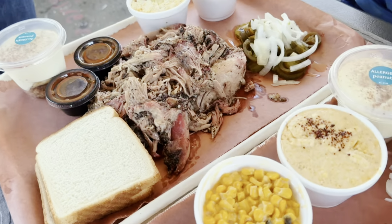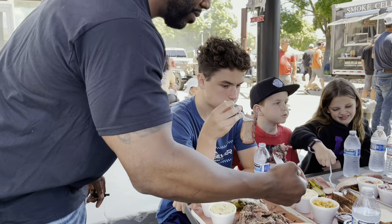First, I dove into the pulled pork. And what I noticed about this pulled pork, that it was soft, tender, smoky, and I could taste all the different seasonings that they use. But there was something that stood out about this pulled pork. The pulled pork was masterfully cooked.